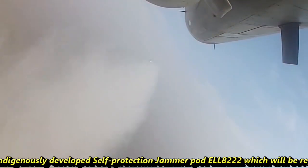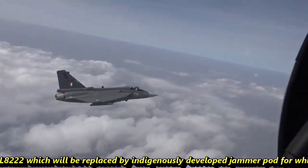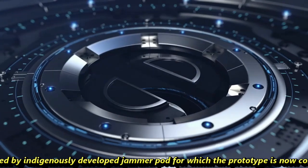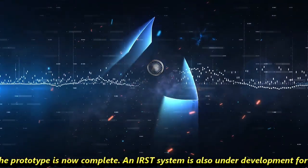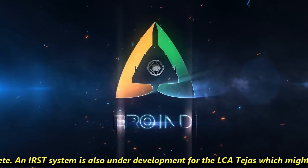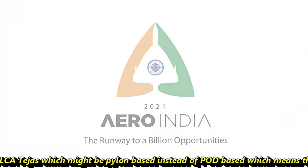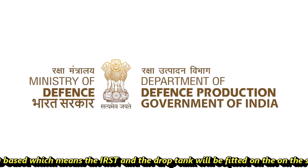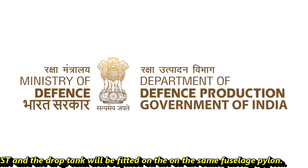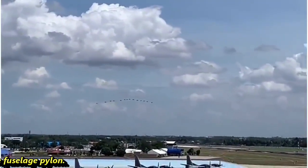It is integrated with the Israeli self-protection jammer pod ELL-8222, which will be replaced by an indigenously developed jammer pod, for which the prototype is now complete. An IRST system is also under development for LCA Tejas, which might be pylon-based instead of pod-based, which means the IRST and the drop tank will be fitted on the same fuselage pylon.